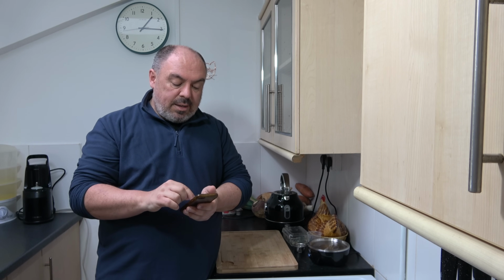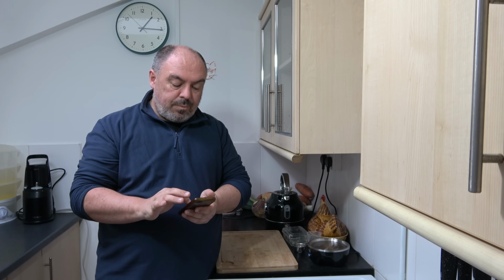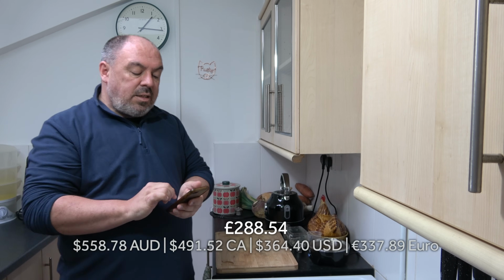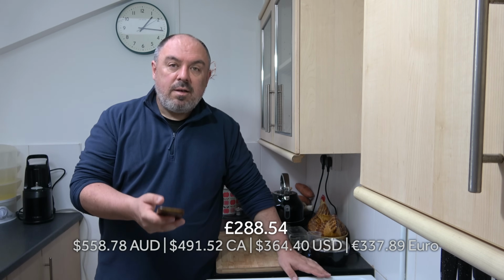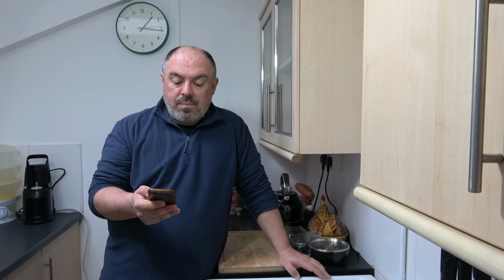So let me tell you, the entire bill for January has come to £286. It's actually 285.66, but £286 plus charges, so that's £288.54p for gas and for electric.